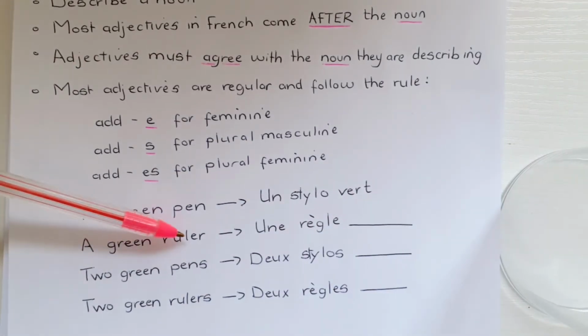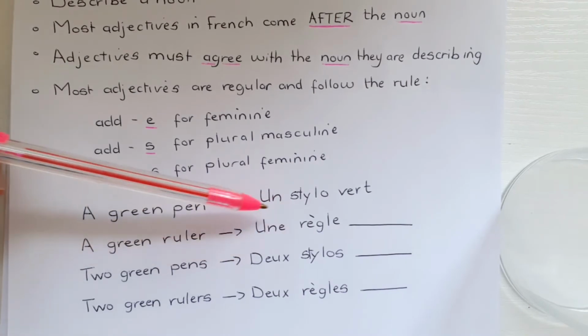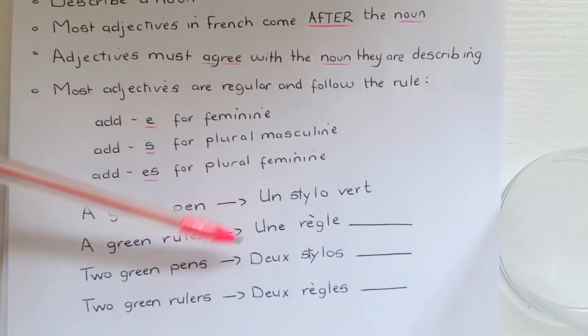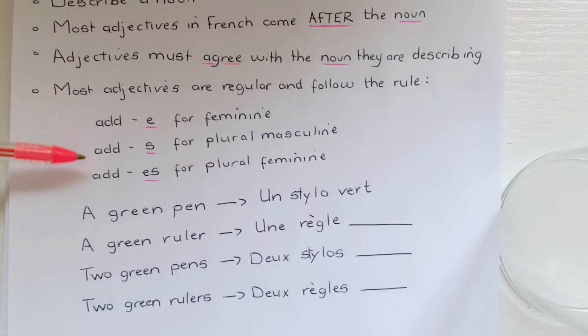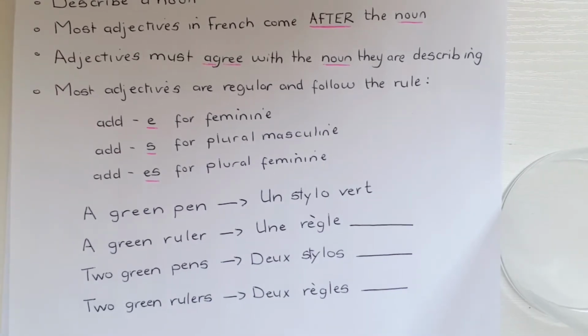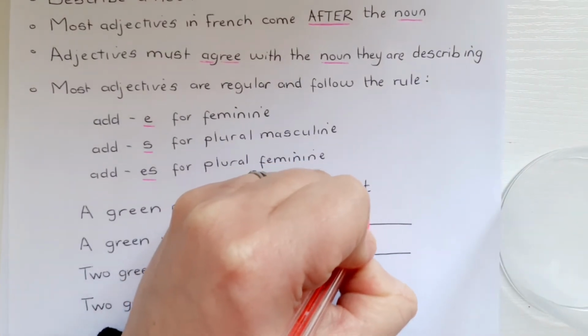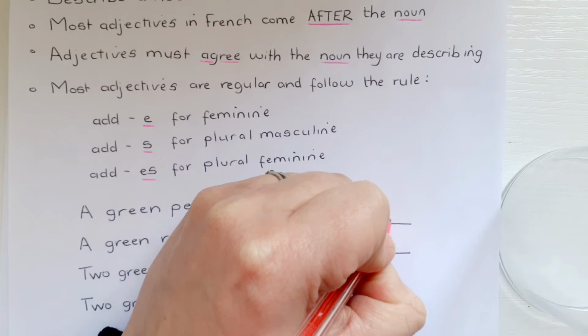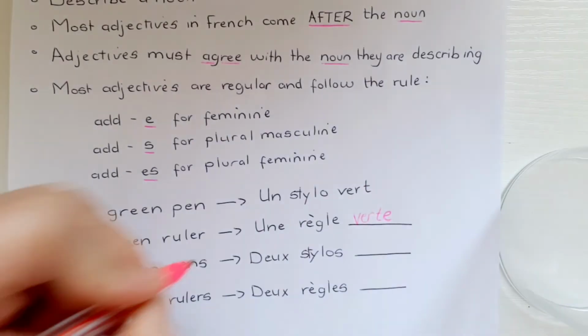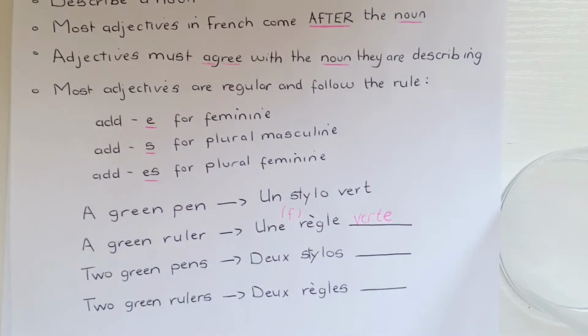However, a green ruler, une règle, is feminine. My noun is feminine. So, according to my rules up here, I'm going to need to add an E to the end of my adjective, making it verte with an E on the end, because my ruler was feminine.